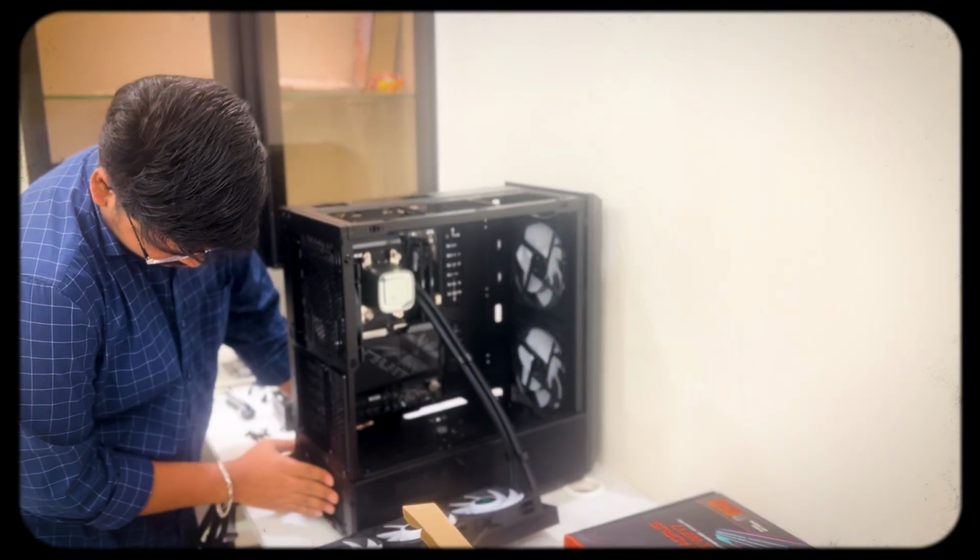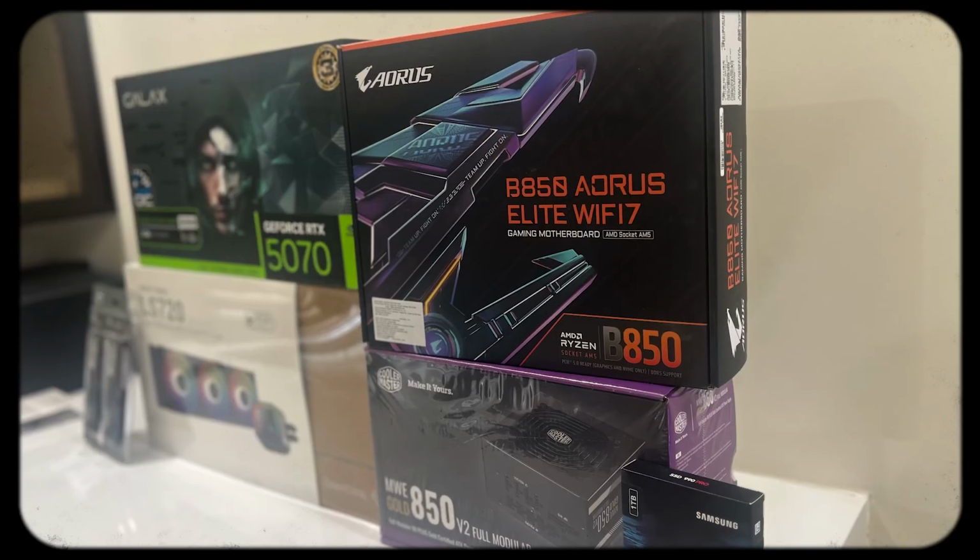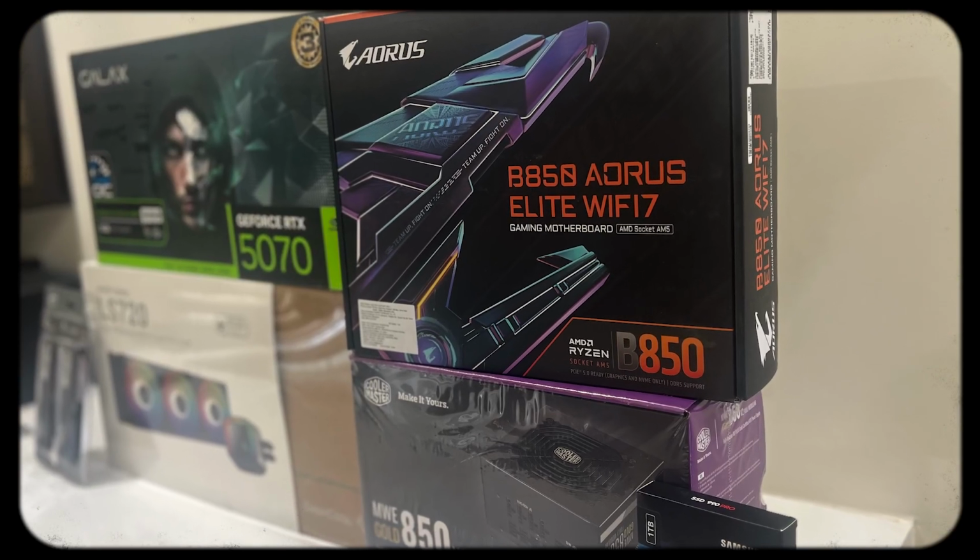Now, from where did I buy this? I bought it from Shweta Computers. It is in CTC. They have been in this field for quite some time, and I know them from the past as well. I bought one PC from them long back during my college days. That's the place where you usually get better discounts, and you can get everything that you need to build your desktop. So the buying experience has been good.